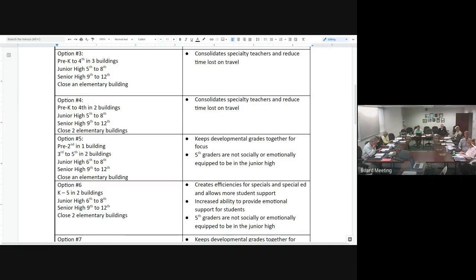And the other thing that came up, I know that we call it emotional support, but the idea is to look at some of the counseling and social and emotional needs of students once you get into those K-5 buildings. And again, that's something that's come up quite a bit in the pandemic also.